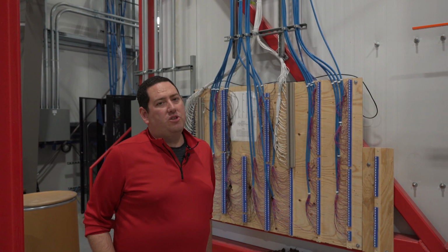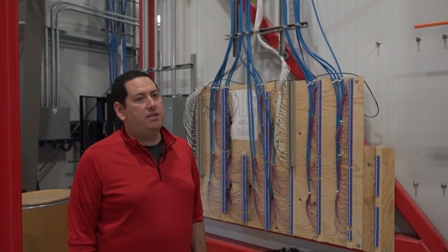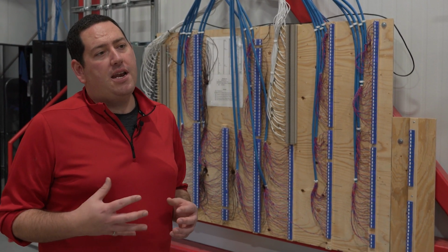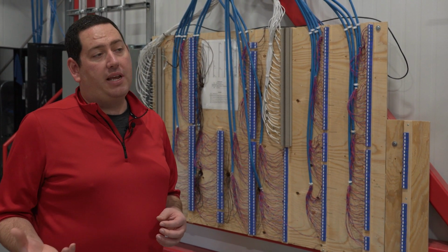To accurately measure the performance of samples within this facility, we've installed approximately 1,800 channels of data acquisition that are able to measure things like temperature, humidity, pressure, heat flux, and any other values we might be interested in within the building environment or the building envelope.